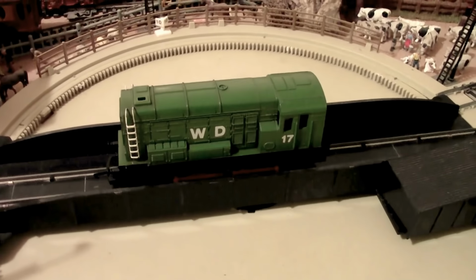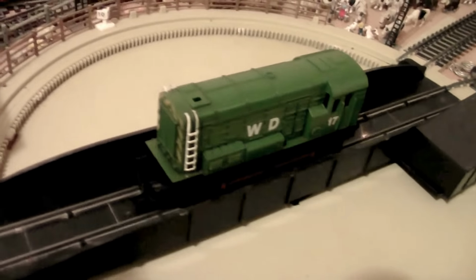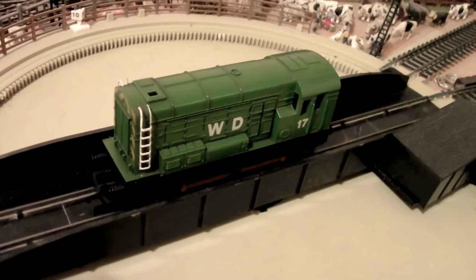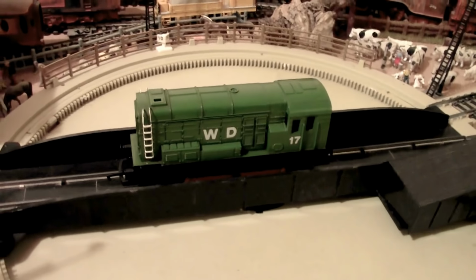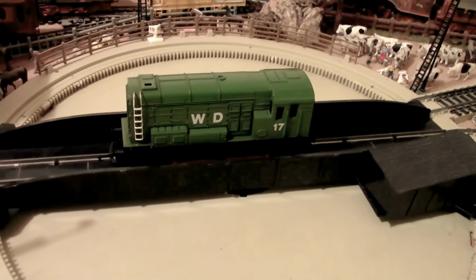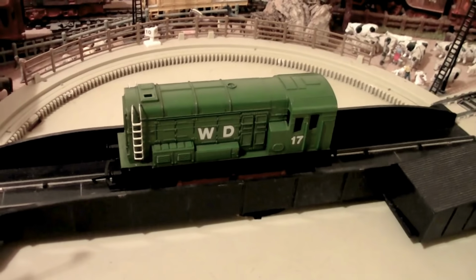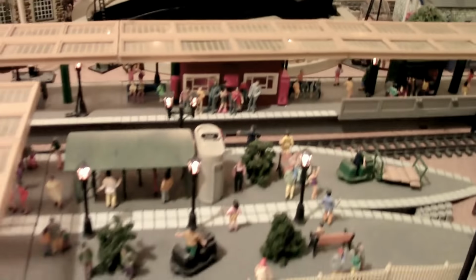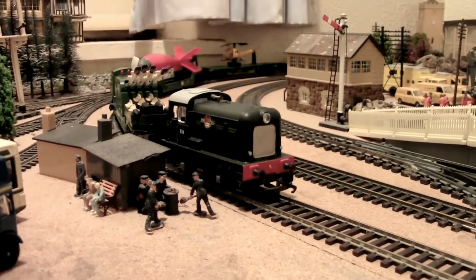Get onto the turntable there. Right, this is the 08 shunter, the War Department one. This is the one that you briefly saw. I did fly past it. This is the one that's used in the 1982 Task Force action set, and my plan was to use that to pull them round. But you know what, I love the dock shunter so much, and the green of the dock shunter, it's not spot on, but it's much closer than that War Department 08.